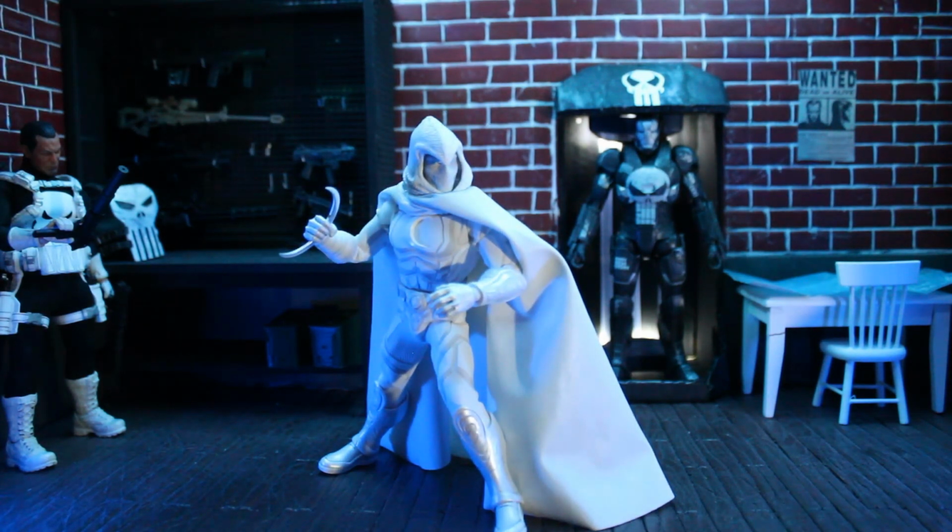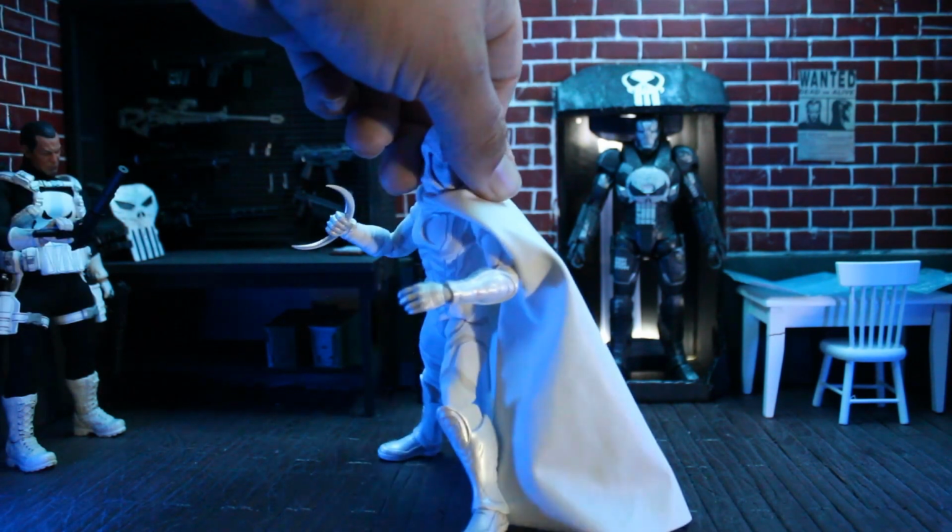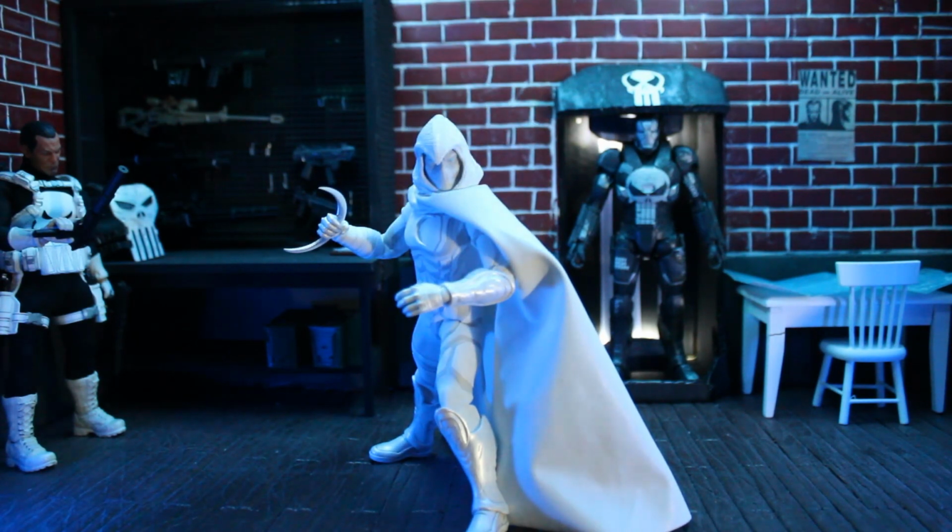He comes with the bow staff, the nunchuck, it's like a grappling hook style thing, and yeah, the crescent blades. He comes with the hands that almost give it that Frank Miller effect, where he sticks the crescent blades in between his hands, uses them as like a brass knuckle style thing.